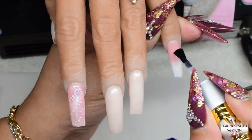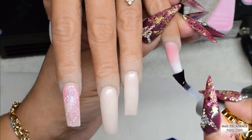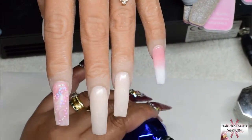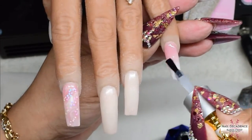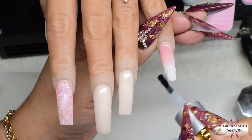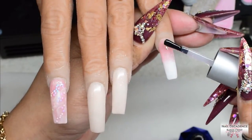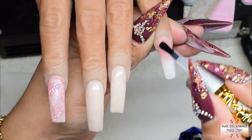Then I will leave that nail alone for now. And on to the little finger, I'm adding that builder in a bottle. I'm just placing a thin layer of it on first of all. So that's my slip layer. And now I will use a bigger dollop on my brush and I will start capping that nail, because I don't actually have the clear acrylic. So, not acrylic, the clear signature gel. So I'm using the builder in a bottle to cap these nails.